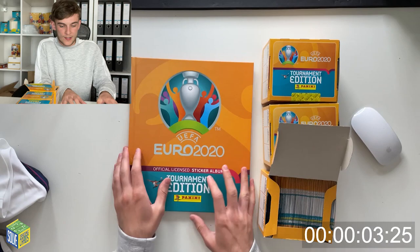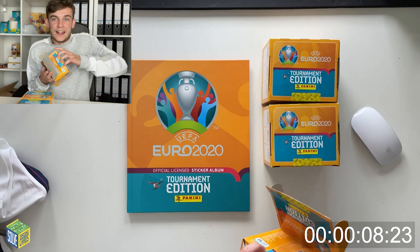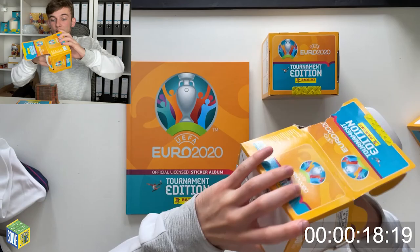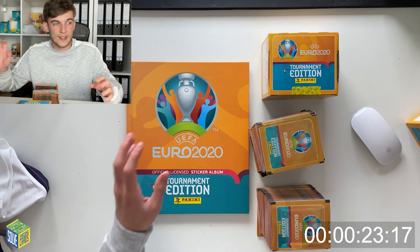So, let's get into the first box. I'll tell you what, let's just get all the packs out, throw the boxes away. I think that's probably the best thing to do. Jeez, it's taking me ages to open these boxes. It's probably going to take me just as long to open these three boxes as it will to open all the packs. It's taken me 30 seconds so far to open these three boxes.